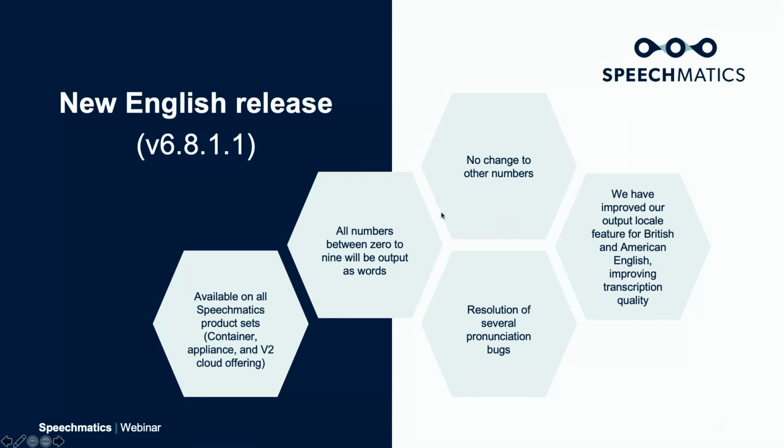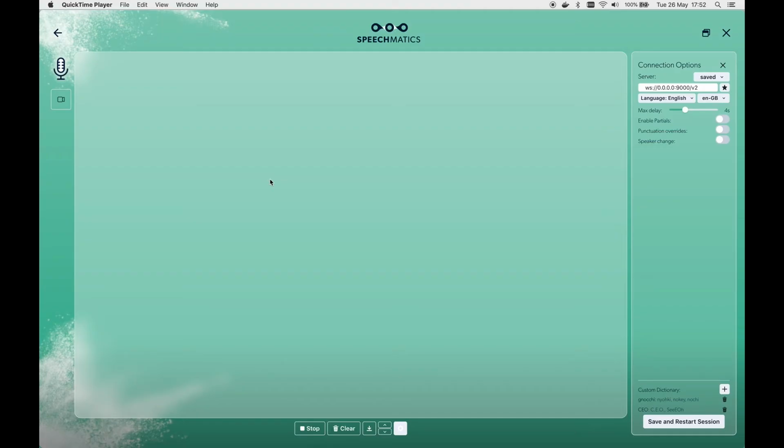And we've also improved our output locale functionality. For those of you unaware of this, output locale is a way that we can output English either with British English pronunciation or American English pronunciation, a feature which has, with a transatlantic product team, been a lot of fun. But now we've improved that, so we've got a wider range of words, which I'm going to demonstrate to you now. In the demonstration, I will show some of the new features of our English language pack.